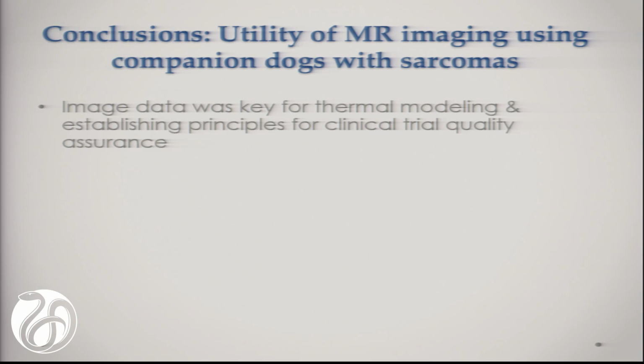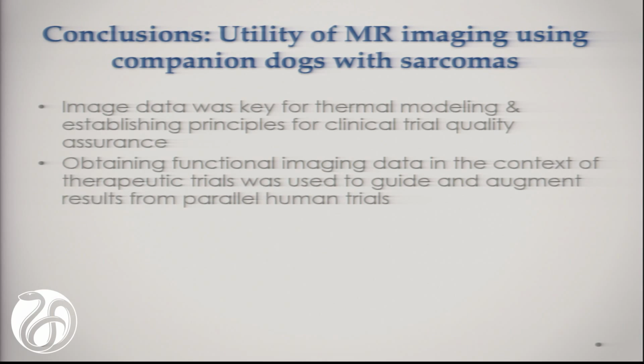So the image data was key for thermal modeling and establishing principles for clinical trial quality assurance. I think these kinds of things can also be done for other types of studies that don't involve hyperthermia, which obviously isn't very popular in this country now. But I think this idea that you can use this kind of thing to think about drug delivery could be very interesting using imaging.